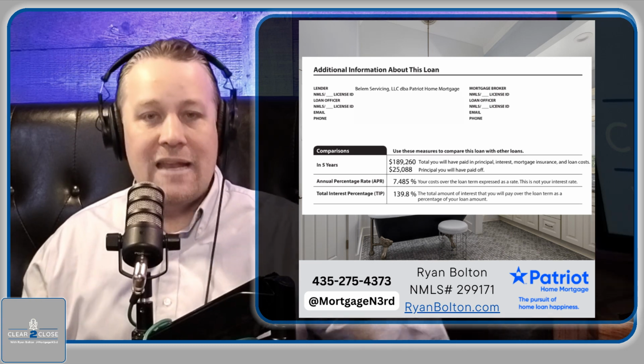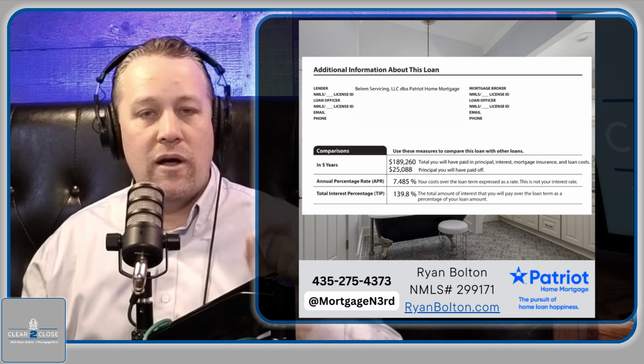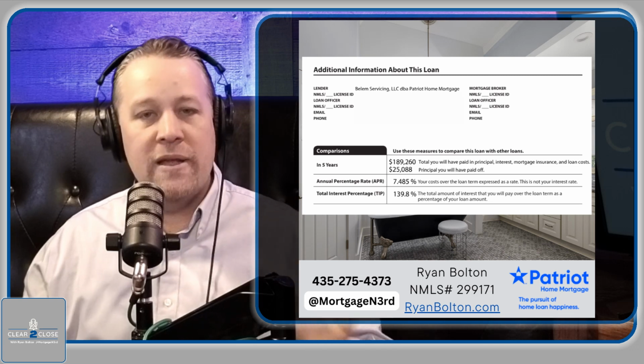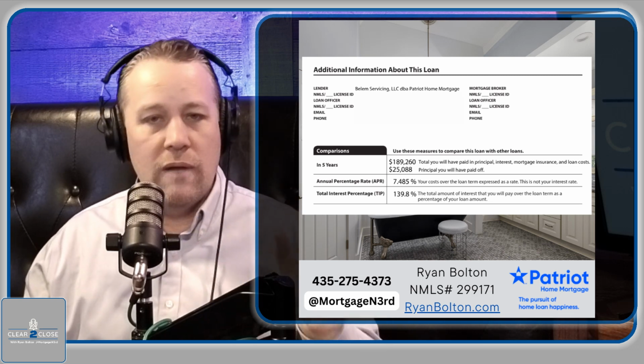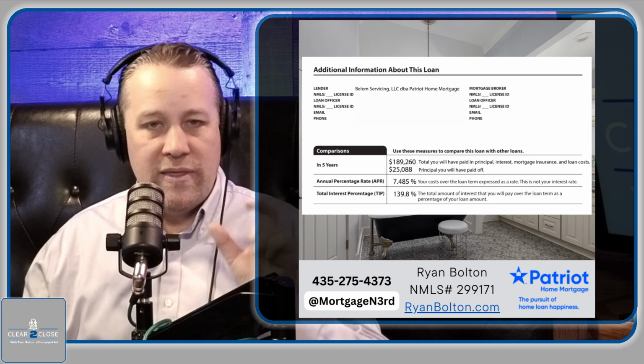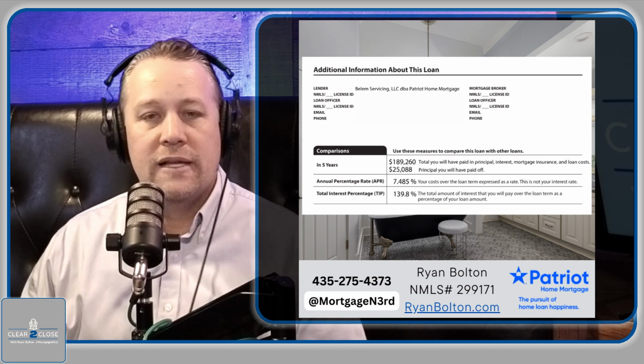And then they added a new type of interest figure they call TIP, or total interest paid. This will show you, if you make your minimum payment over the entire life of the loan, the total amount of interest that you'll pay on that loan. So they've added that to this form. It's right there in that section, the total amount paid. Let's go to the next slide.